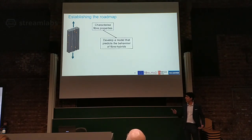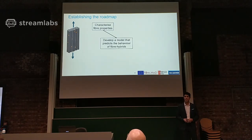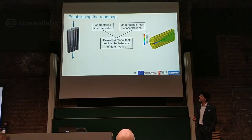One thing I didn't tell you is that apart from the fiber breaks happening just because of the fiber strength itself, they also happen because the fiber breaks, when they occur, create stress concentrations around them. So other fibers carry extra loads, and we need to understand how that happens. So extra loads, like I show here, the broken fiber in the middle, and then the surrounding fibers have stress concentrations. So the second step of this is to understand how these stress concentrations occur.